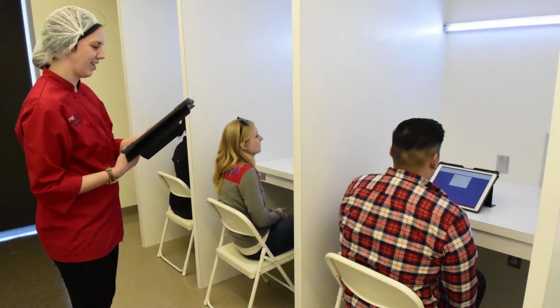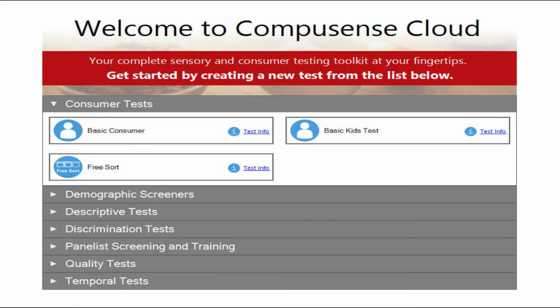Here at JARC, we use a specific software for the sensory tests. It is called CompuSense, and each booth has access to an iPad with that software.